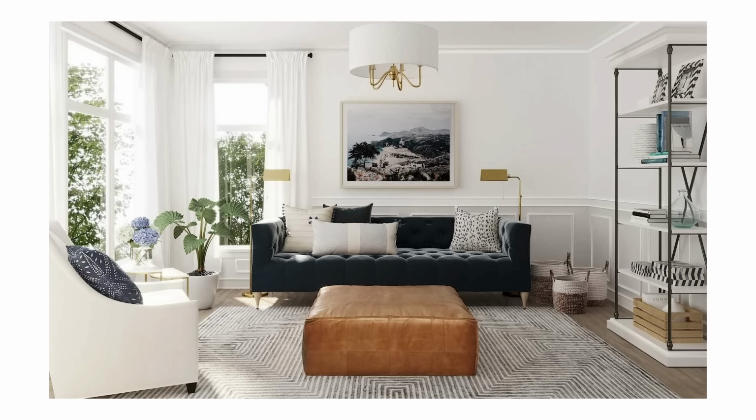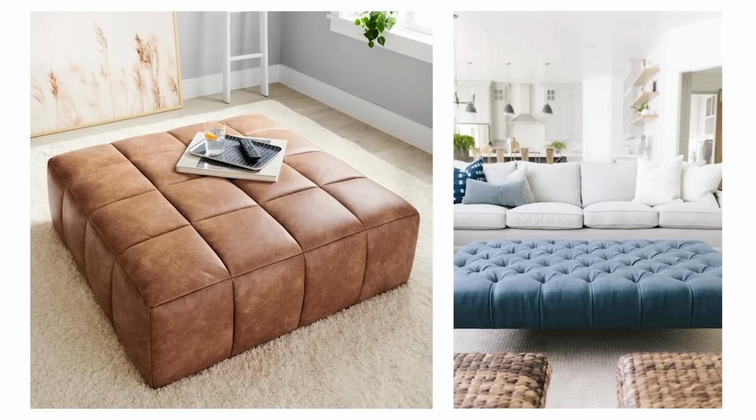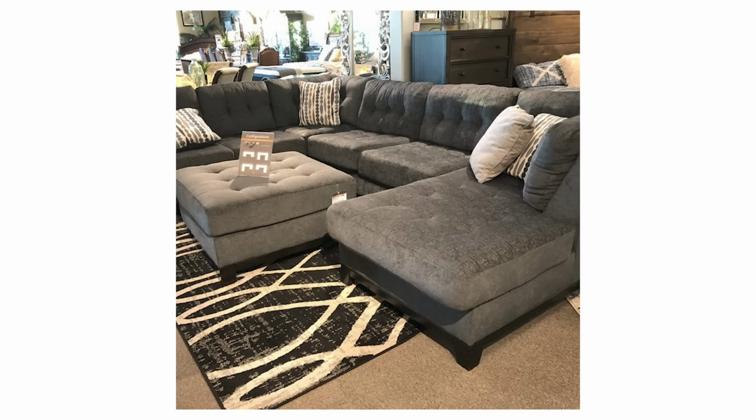This can even go as far as getting a sofa with a mismatched ottoman. A lot of sectional sofas come with a matching ottoman sometimes. Sometimes they don't even come with it, they just offer it to you and people say yes. I say no.